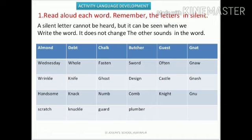Next row, next line, depth. In this word, B is silent. B is not sounding here. So, B is a silent letter in this word. Next, hole. Here, W is not sounding, means W is a silent letter in this word. Next one, knife. K is not sounding in this word. So, K is a silent letter. Next one, knack.